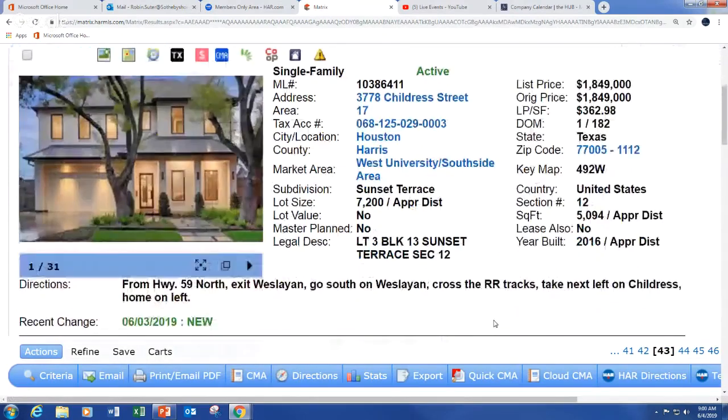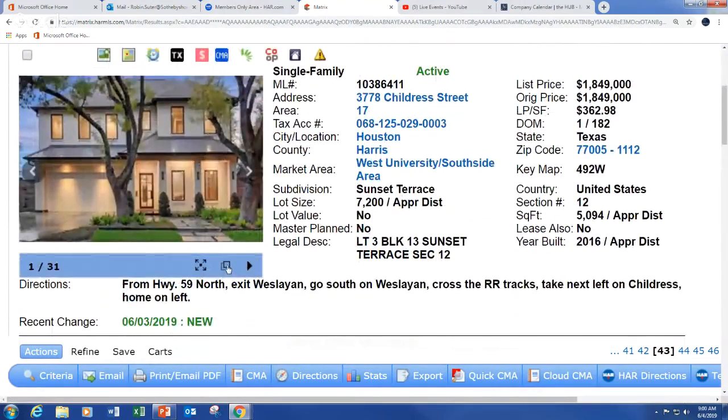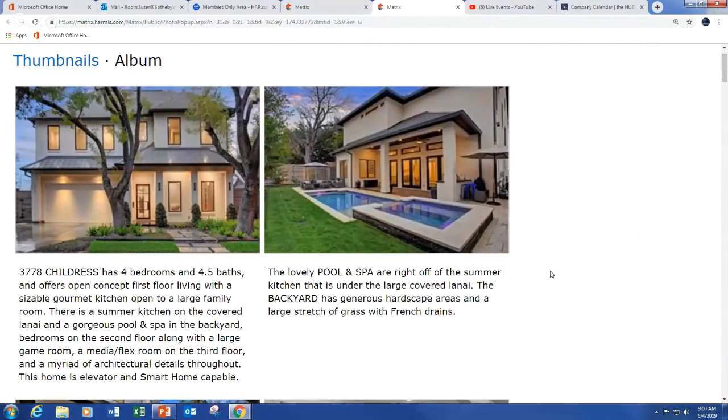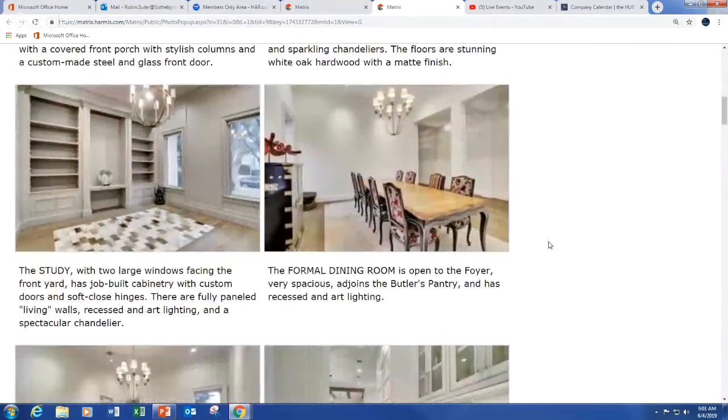3178 Childress in West U, $1,849,000, Henley Carpus. This one's also another relist. We just reduced the price. Okay. I like you're reducing the price. Very pretty.